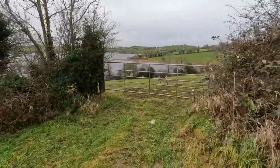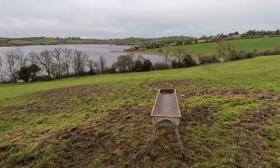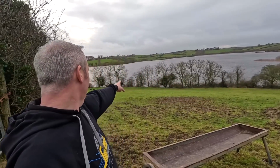Well, we finally came to a gate, and there's a trot in front of us. I see cattle down there, and I see something that looks very like one of my cattle. Now, I'm sorry, the sound quality in this video is going to be terrible because we're very open, but what a view. Absolutely stunning view.